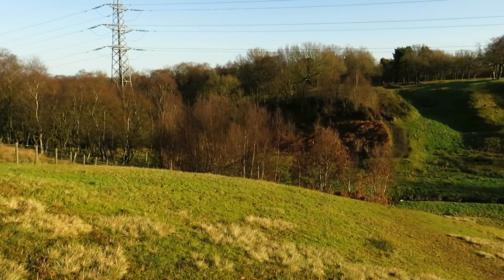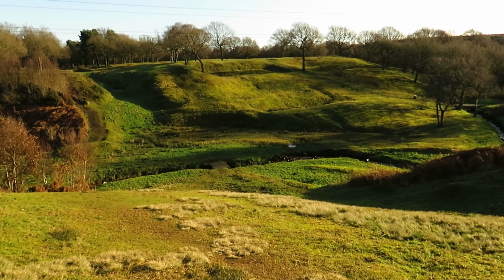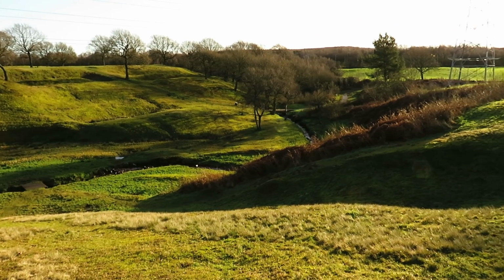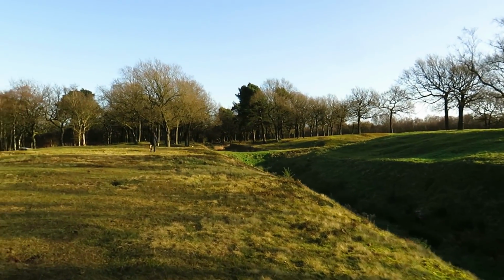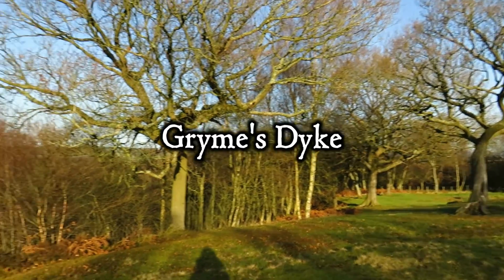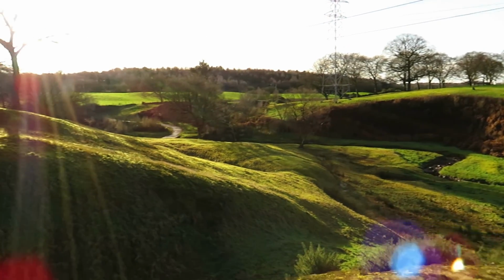The Antonine Wall was abandoned only 8 years after construction was completed in approximately AD 162. Through the centuries, it's been incorrectly attributed to different historical events and parties. At one point, it was documented that the Britons had built it for their own purposes. It has been referred to as Grimes Dyke and Graham's Dyke, and sometimes it's confused with Hadrian's Wall, which is 130 miles to the south in England.